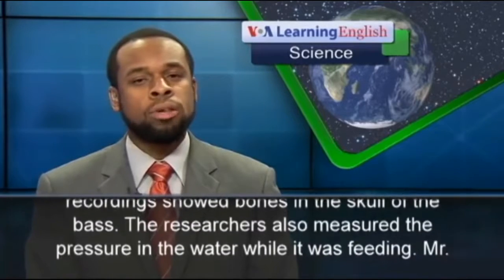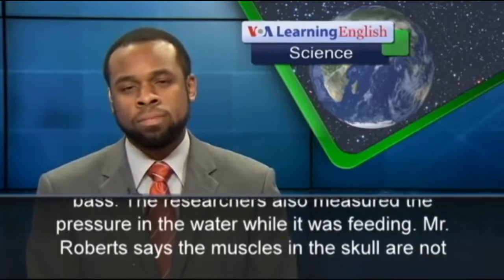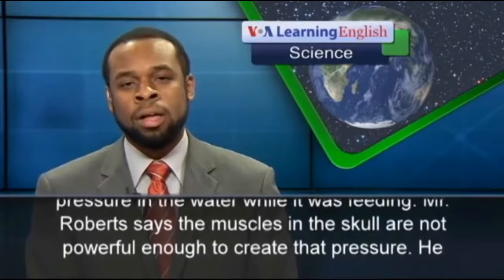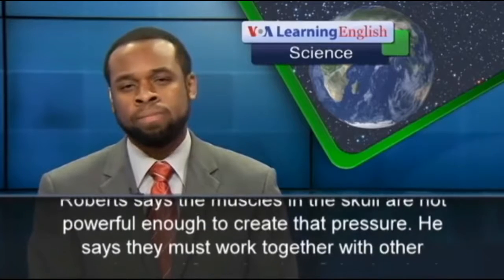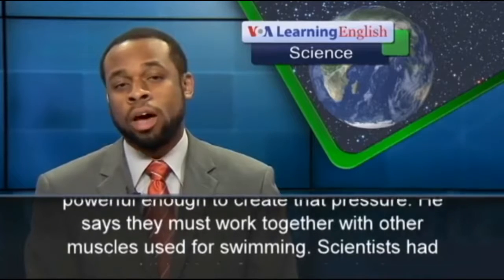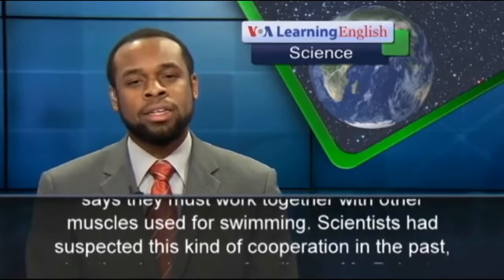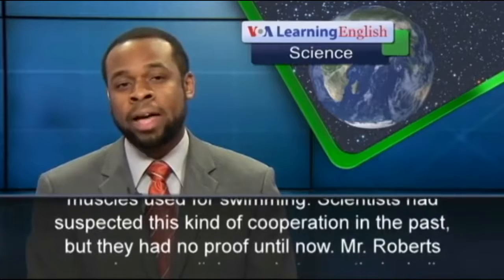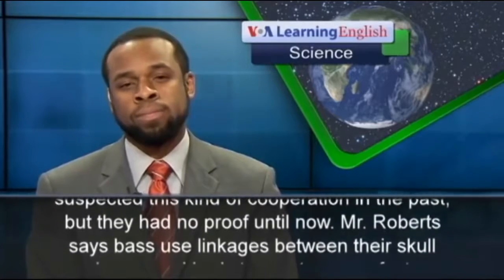The researchers also measured the pressure in the water while it was feeding. Mr. Roberts says the muscles in the skull are not powerful enough to create that pressure. He says they must work together with other muscles used for swimming. Scientists had suspected this kind of cooperation in the past, but they had no proof until now.